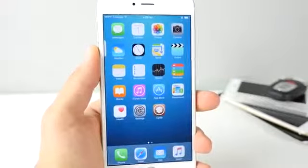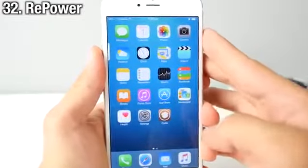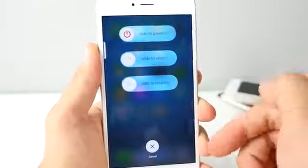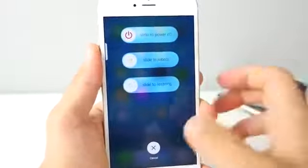Now, if you guys like that custom power down menu, you can install it using Repower without having to download the whole Android OS system. So it gives you an option to respring, reboot, or just power off.